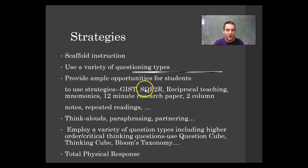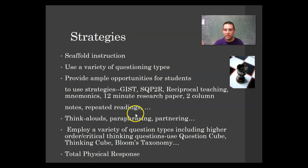Scaffold instruction. Use a variety of questioning types. Provide ample opportunities for students to use strategies, using these teaching strategies: notes, repeated readings, think alouds, paraphrasing. You guys know all of this stuff, but it's in your head. Put it out there. Let the students use it.